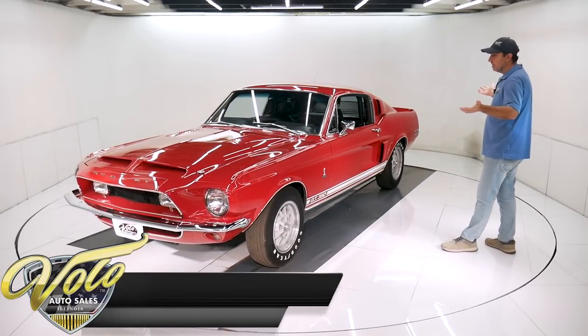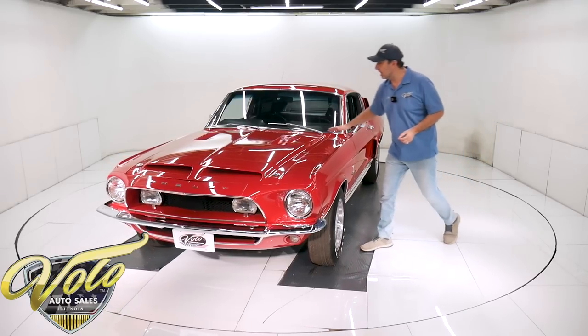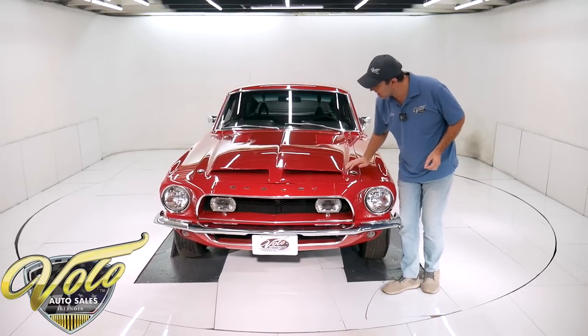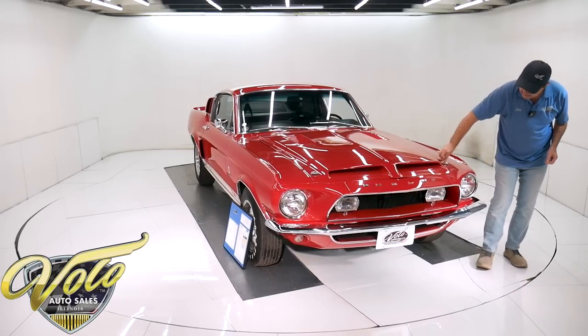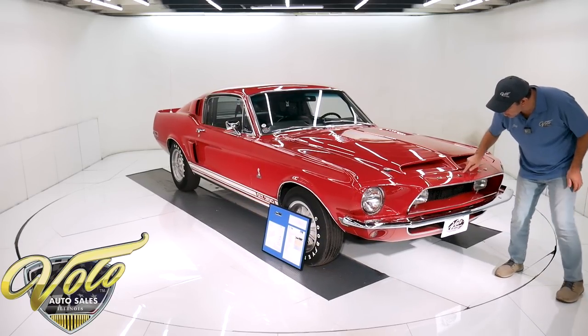Body is slick. It's a factory candy apple red car. This is a fiberglass hood that they came with. This one's in really nice shape. I don't see any damage. There's some hairline cracks right up here. Stress cracks right there. Got new hood locks. The nose is fiberglass. There's one hairline right there.